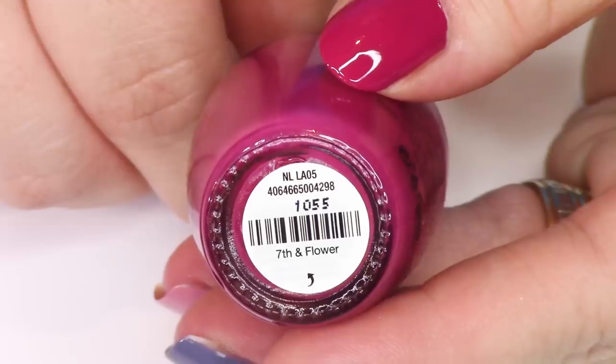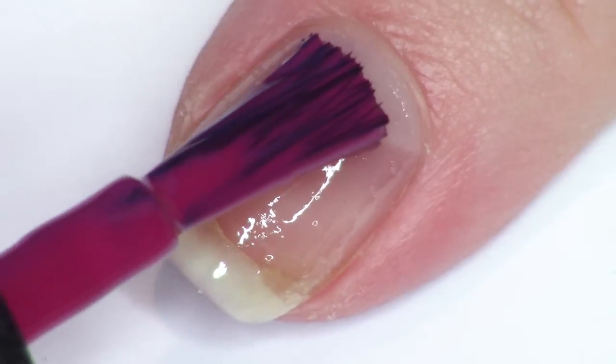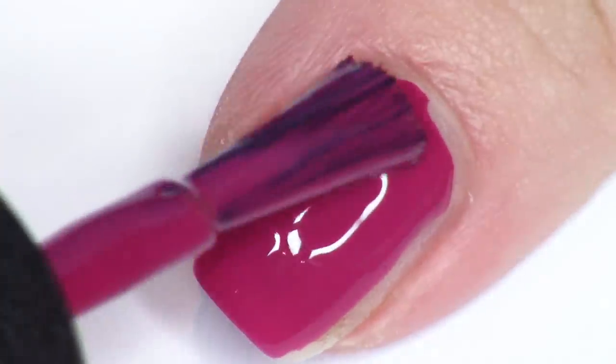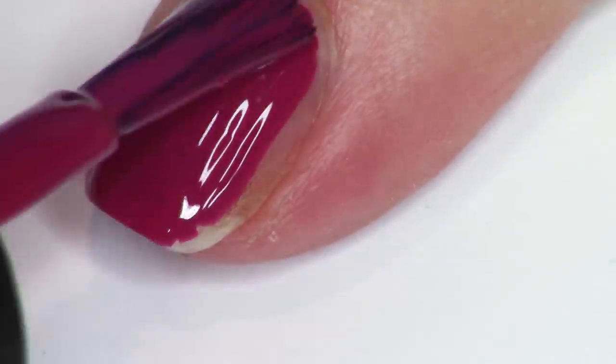So let's get started. All right, so as usual, we're going to go in alphabetical order. We're going to start with Seventh and Flower. This is a cream finish. It's a beautiful kind of berry magenta shade. It is kind of purpley leaning for a berry, and it has a beautiful one coat formula.